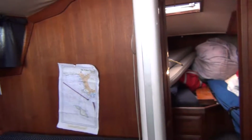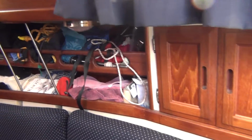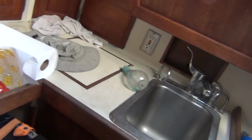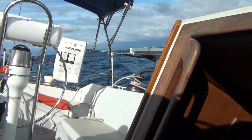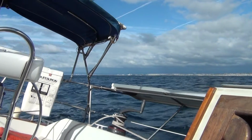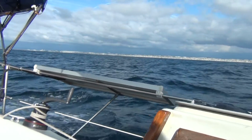quite large compared to the cockpit of the boat. We have a little kitchen with a refrigerator. Put a little camp stove in here, and you can sleep and get out of the wind. The main reason I'm getting out of the wind now is so that my voice is not drowned out. It looks like it's raining over there in Los Angeles.